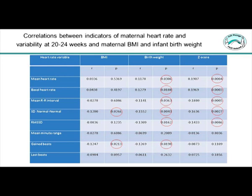If one looks at the maternal heart rate and look at the correlations with the BMI, there is a correlation with the standard deviation of the normal to normal, and there is an association with gain beats. How one explained this, I really do not know yet, but there are not many associations with the BMI of the mother, although the BMI of the mother is usually associated with the birth weight of the child. But when one looks at the birth weight, there is a very close correlation with the maternal heart rate, the basal heart rate, and the different parameters of baseline variability, and also with gain beats.